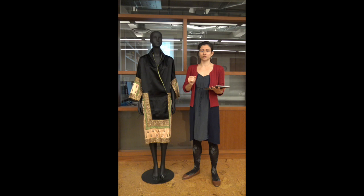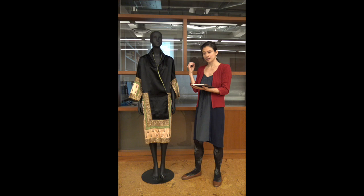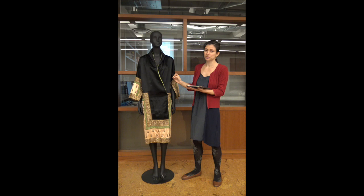So this is always really a meeting, like with a person, and this garment has a character, and it's really paying attention, being detailed about the examination, and really looking closely without making assumptions about the garment, that allows one to see into the detail and to be able to devise a strategy of conservation.